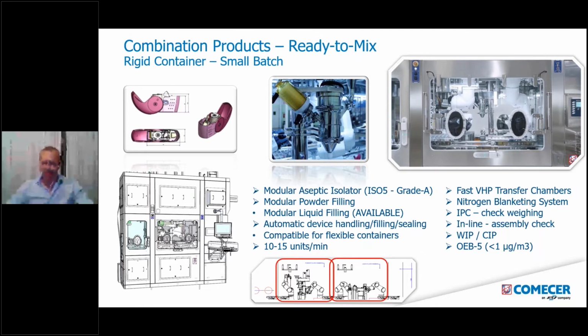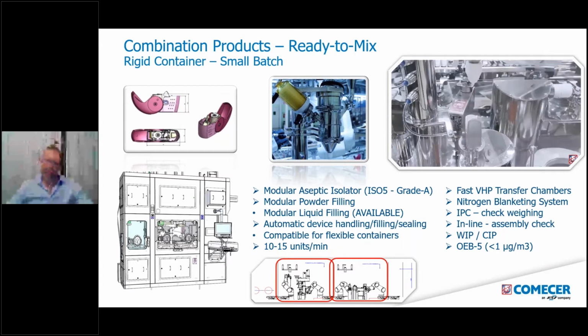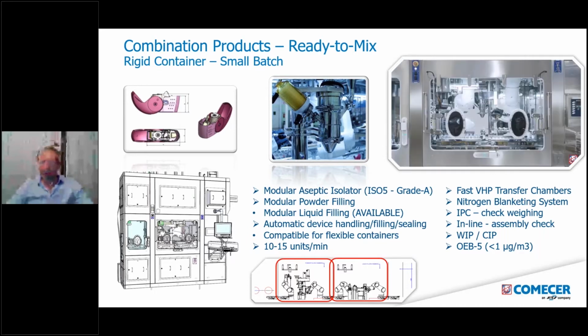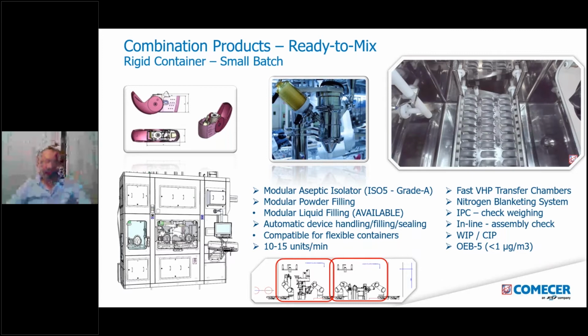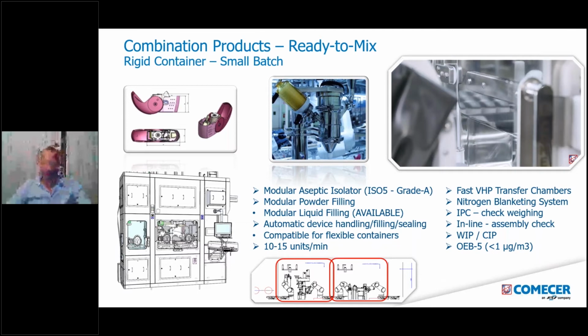The devices are loaded into the isolator through a fast VHP transfer chamber together with the assembly components, and then the robots do all the rest. The other features that are part of the product are a nitrogen blanketing system, an IPC check weighing on 100% of the units, and an inline assembly check. Then, since it's a high potent product, there are also the wash in place and clean in place features for high containment performances.